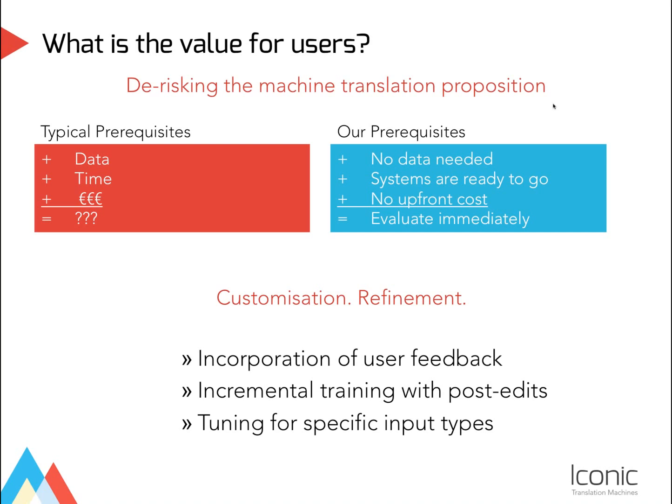But I think the approach that we've taken developing these machine translation systems with subject matter expertise really helps to de-risk the adoption of machine translation, because the prerequisite for using Iconic translation machines, for example, is that there's no data needed up front, because we've gone to this effort of collecting our own data and developing these systems. So the systems are actually ready to go and evaluate immediately with no upfront cost. And even then, while those systems are there and they're ready to go up front, they again can serve as the starting point for ongoing customization and refinement for specific use cases if needs be.